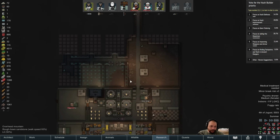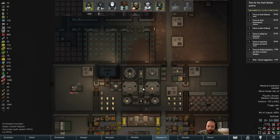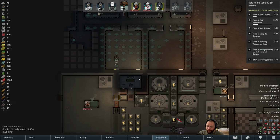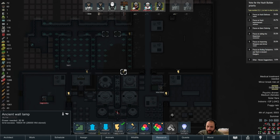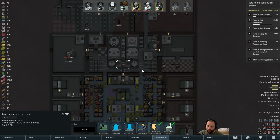Love how the visitors just like march right through my secret lab. Although tribals wouldn't even know what it is, right? They don't, how would they know? A solar flare. Wait, solar flares aren't supposed to hit my ancient wall lamps? Whatever.